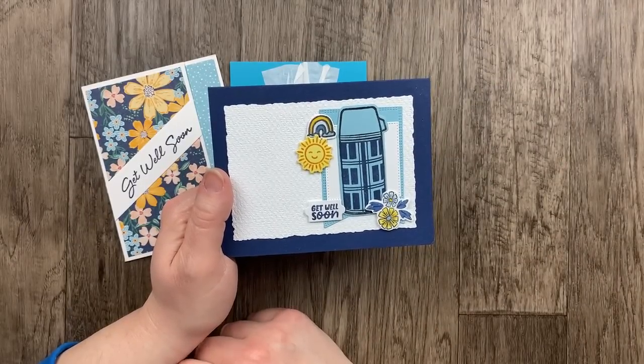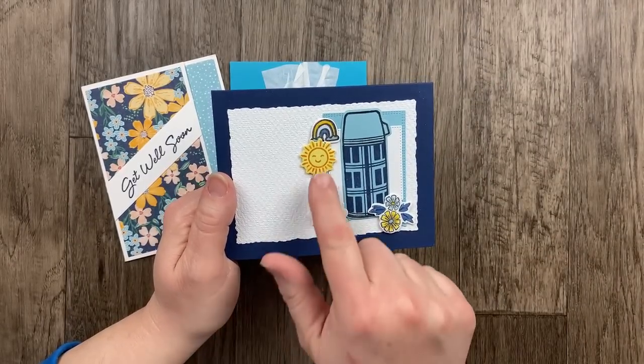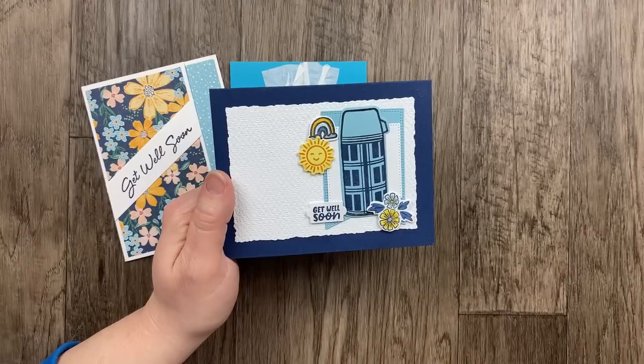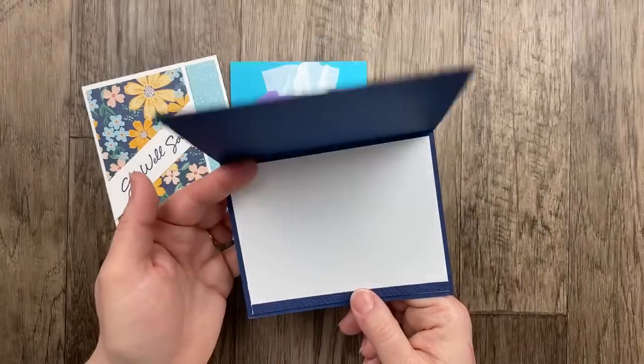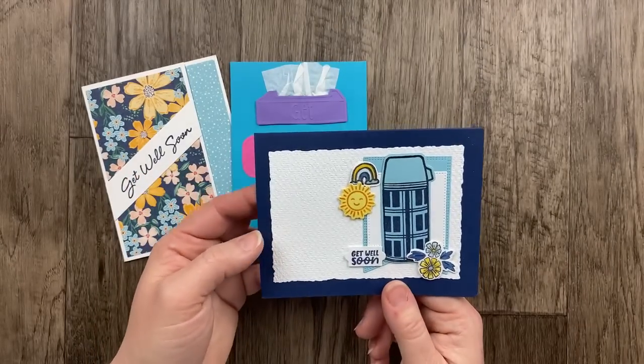A great color combination, Balmy Blue with Night of Navy, and a little pop of some Lemon Lolly and Crushed Curry. That's one of my favorite combinations. Blue and yellow. Blue, yellow, and white. Yes.